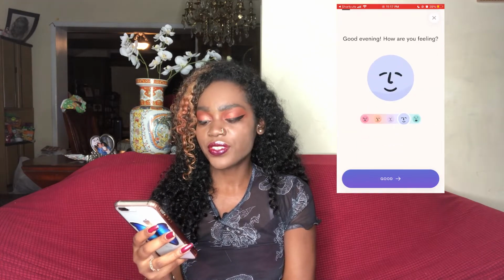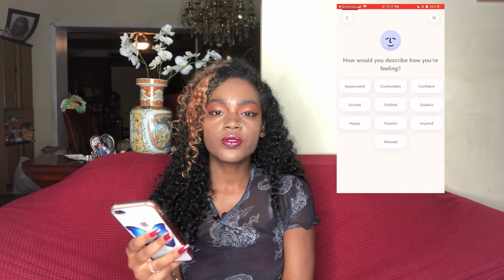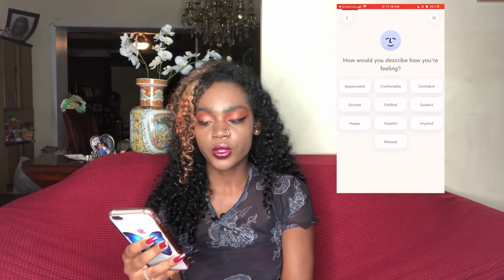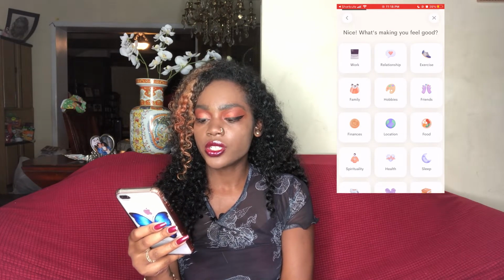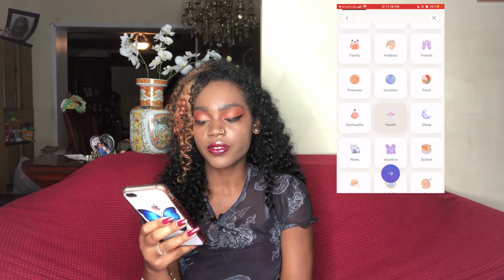It's asking how you're feeling today. You can say if you're feeling good and how else. It goes further into detail on how else you're feeling. Do you feel relaxed, inspired, appreciated? Now it says, what's making you feel good? Work, relationship, exercise. So this is just a little way to check in on yourself, see how you're feeling.